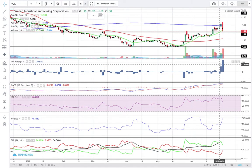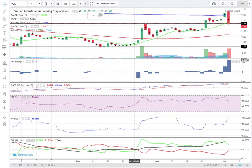Okay, profit taking stood as the dominant action of the traders on Vulcan, probably because RSI already inched closer to its classical overbought level, although it did not technically play inside the classical overbought level.